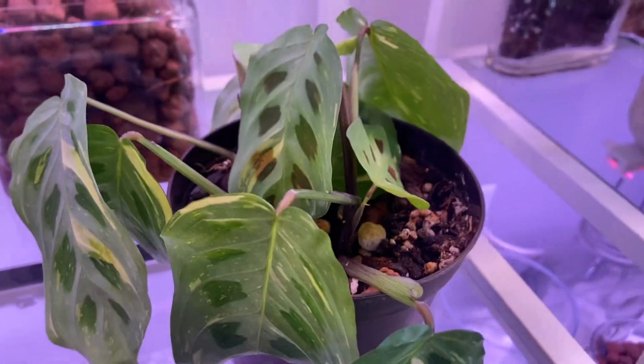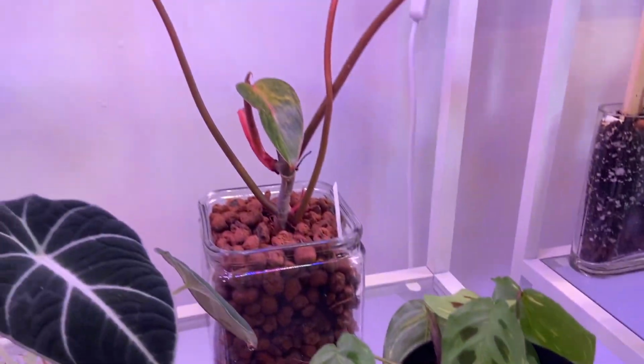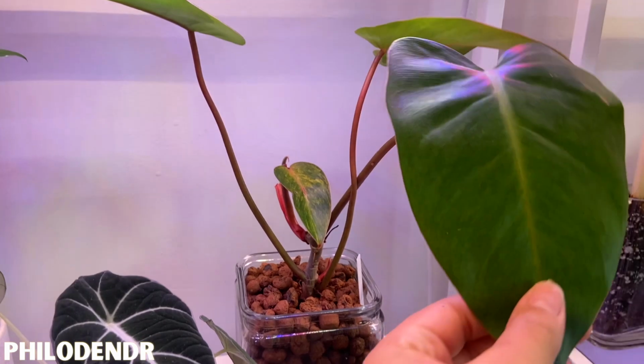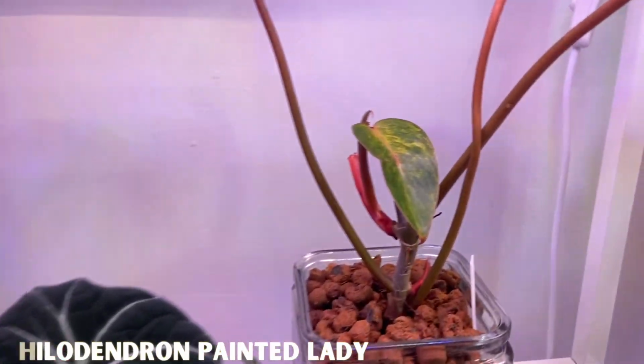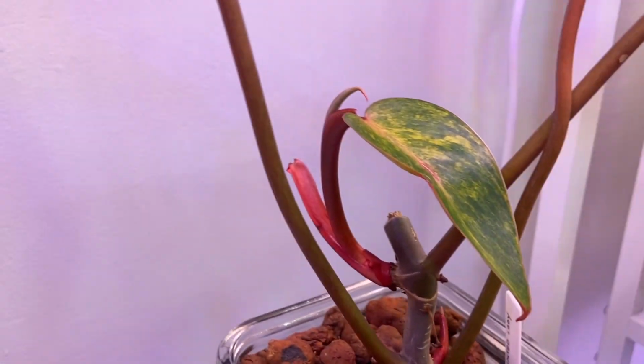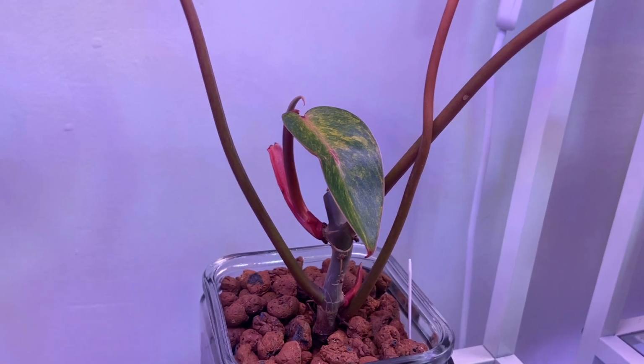This was a cutting I took and I potted up, so I'm actually gonna be doing a trade with this one later this week. Here is my mama painted lady. As you can see, she has a few more leaves here. She put out this tiny leaf after I cut her, probably due to a little bit of shock from cutting, but there's a new leaf coming out there, so hopefully it's a bit bigger than that one.